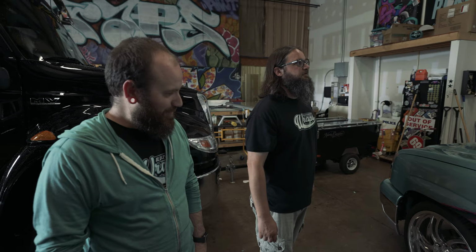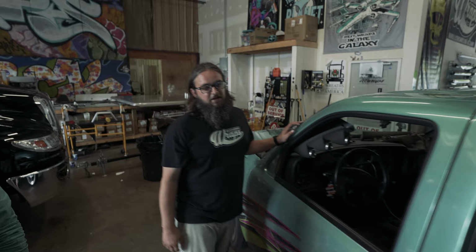Looks good. Can't wait to see some rollers with it out in the sun. We haven't seen it outside yet, so seeing it outside is going to be like a whole nother animal. But the roof, man, the roof is super, super cool. And not too many people are going to see it. But very cool.